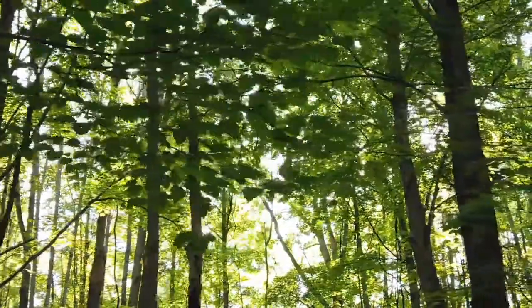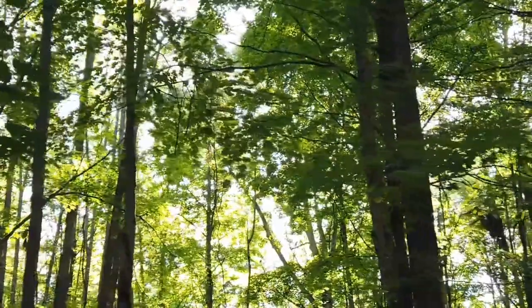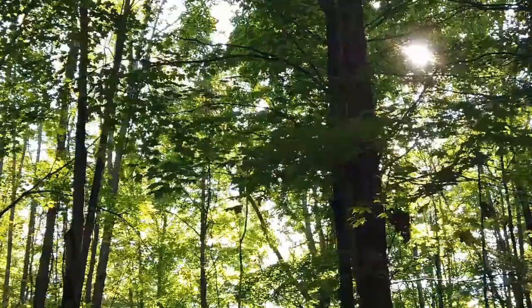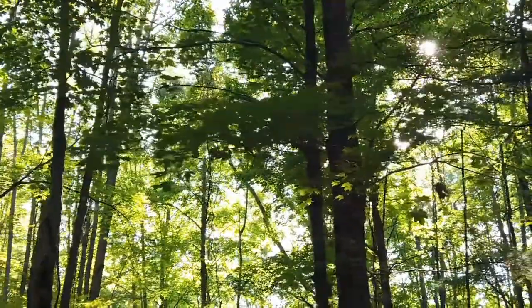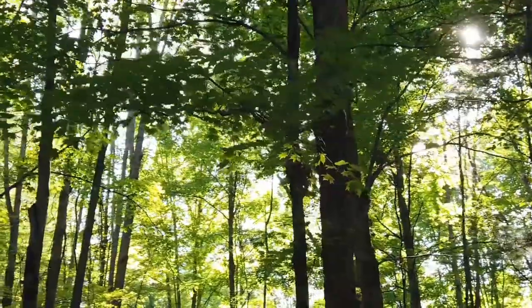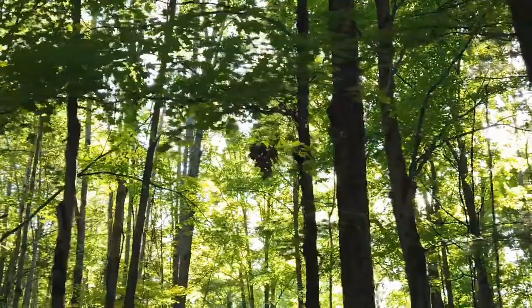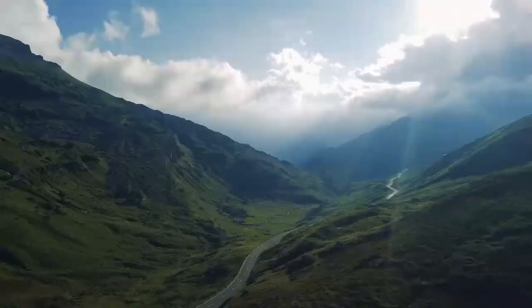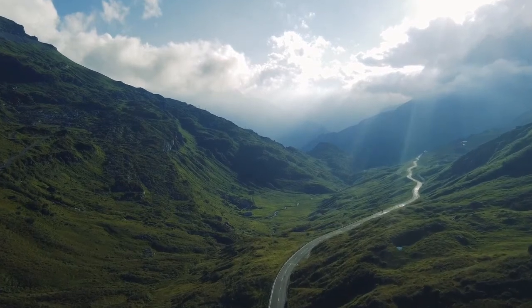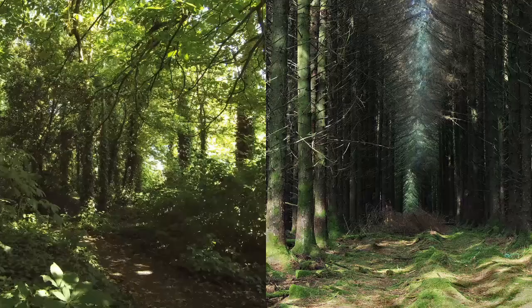Hello everybody, and welcome to this introduction to native woodlands in Ireland. Woodlands are wonderful habitats, filled with unique and specialised woodland animals, birds, insects and plants. But in spite of how amazing these habitats are for biodiversity, native woodlands in Ireland only cover about 2% of the land, a tiny amount. Fly over Ireland and you'll see very little native woodland. So let's learn a little bit more about this precious Irish habitat.